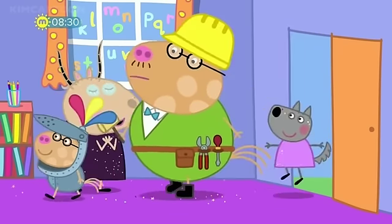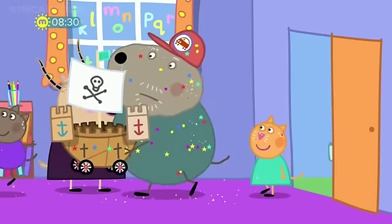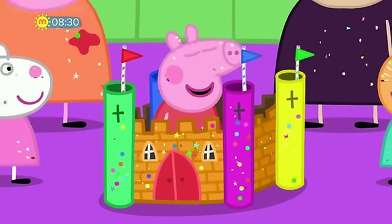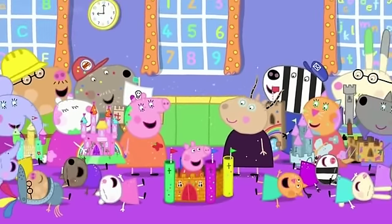Isn't it wonderful what the children can make using just their imaginations? And my castle really is big enough for me to live in. Peppa loves school projects. Everyone loves school projects.